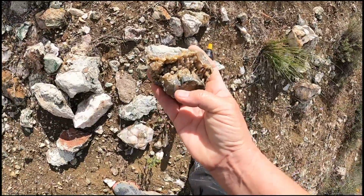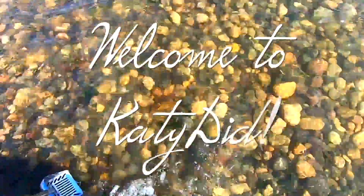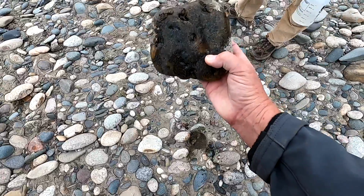This is just like rock heaven. So many beautiful rocks. That's a nice thing to find on my way out.